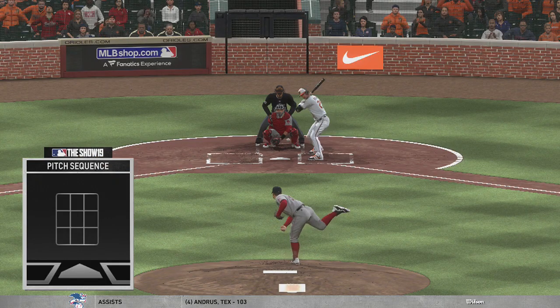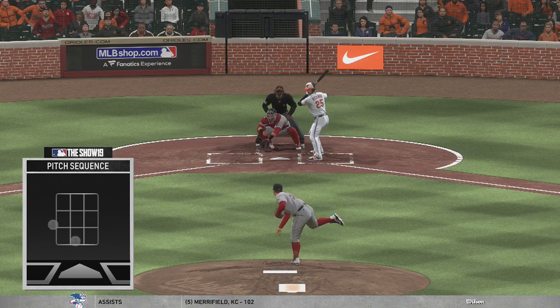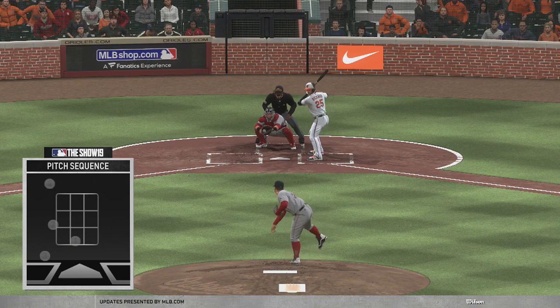That's an excellent at-bat right there. Fell behind early 1 and 2. Didn't panic or start chasing pitches out of the zone. He's able to lay off 3 pitches in a row, and he's standing on first with no outs. That's a great job.